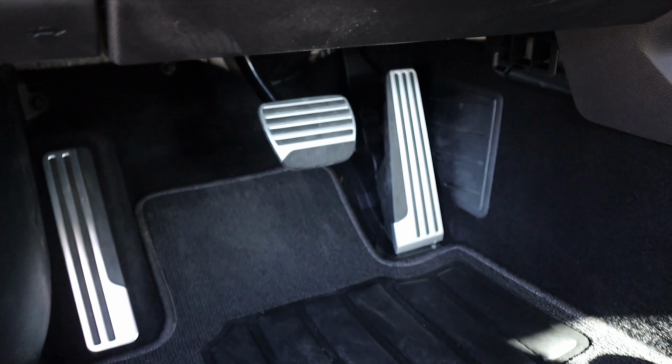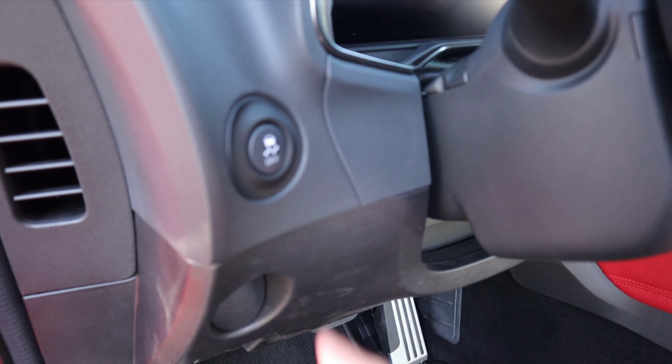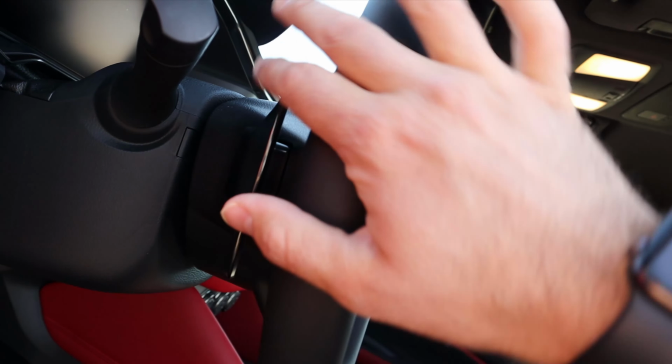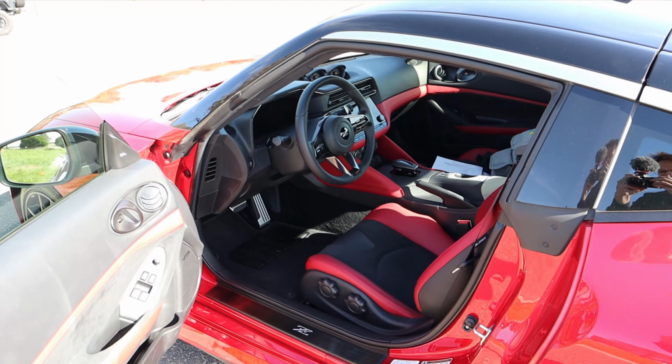Got our Z floor mat, and look how nice the pedals are. And then even the dead pedal has nice material. Stability control button here off to the side. And you can see the paddle shifters here on the back of the steering wheel. Definitely nice material. And, well, let's pop in.